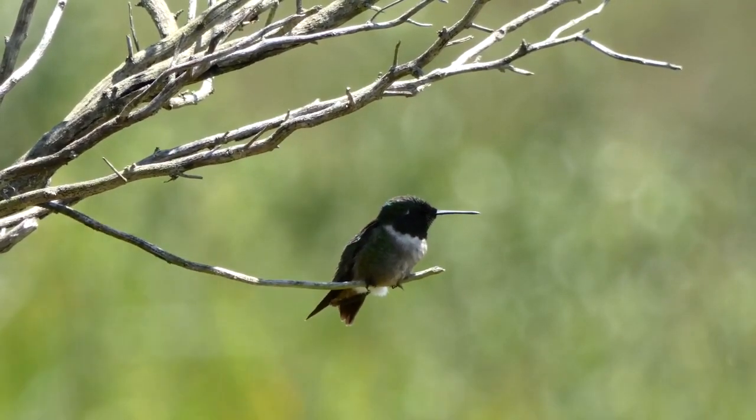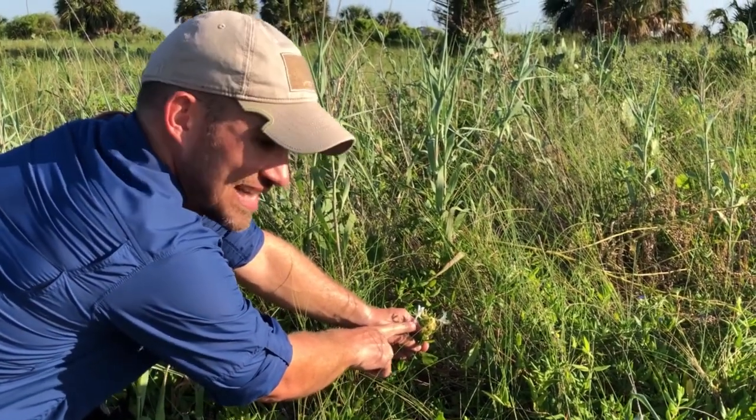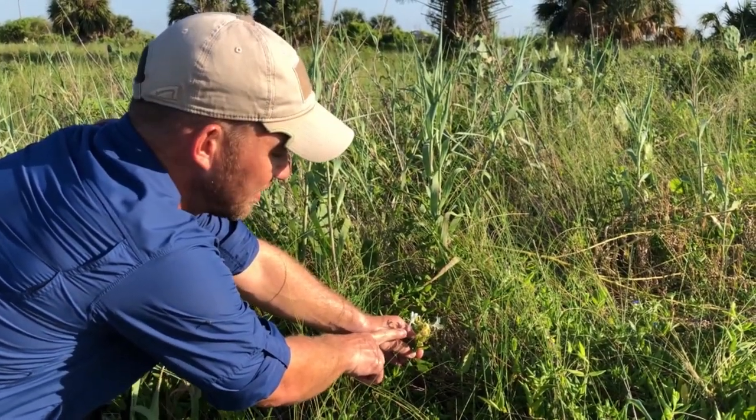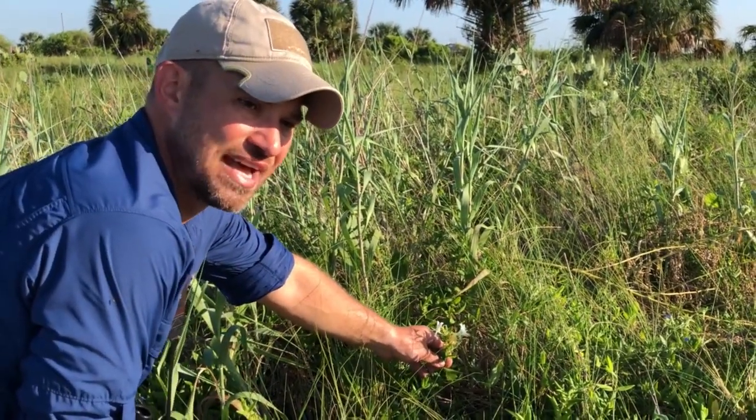Hummingbirds will come in and get their bill way down in the base of these flowers to get the nectar out, and they'll be able to get a little bit of pollen on them that they'll transfer over to the next honeysuckle when they move on down the plant.